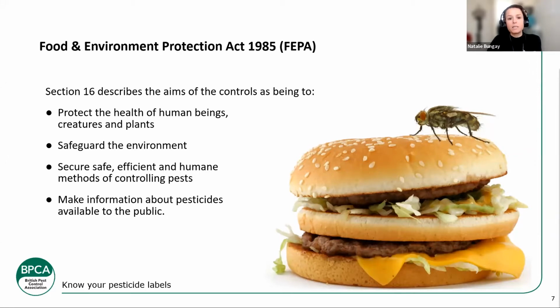And again, these are your labels, okay? To the public as well, these things will be available. If I was to buy a bottle of bleach that's under my kitchen sink, there's a label on there that I need to follow. And I can also gain extra information on that product if I need to. So FEPA, really important in terms of the controls that are in place there.